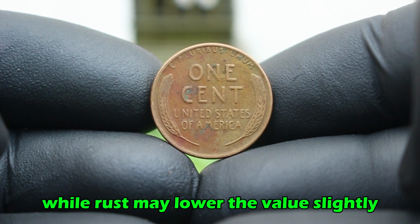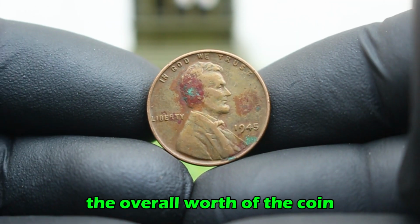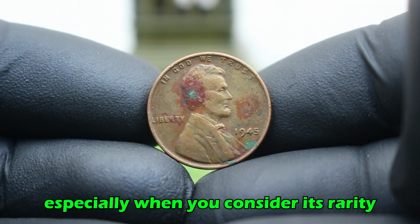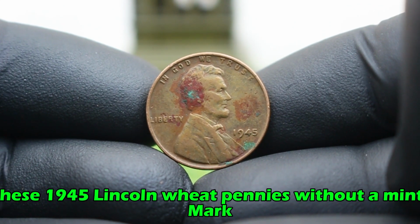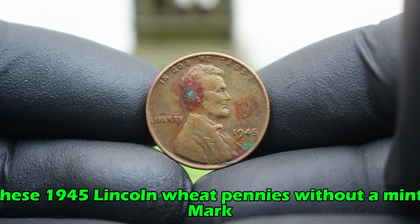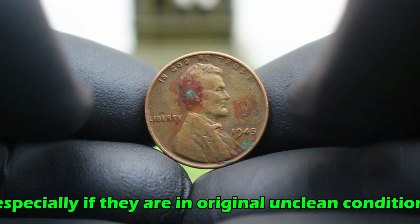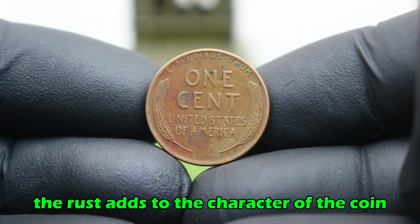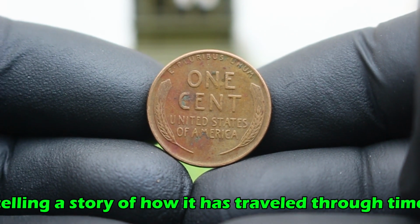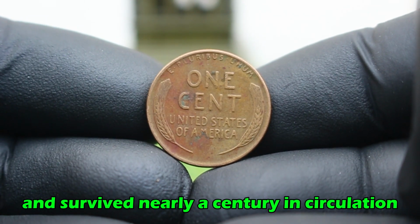While rust may lower the value slightly, it doesn't always dramatically change the overall worth of the coin, especially when you consider its rarity. The truth is, rust or not, these 1945 Lincoln wheat pennies without a mint mark are still highly collectible, especially if they are in original, uncleaned condition. The rust adds to the character of the coin, telling a story of how it has traveled through time and survived nearly a century in circulation.